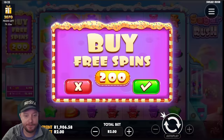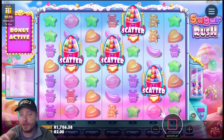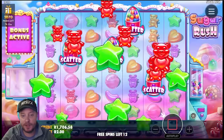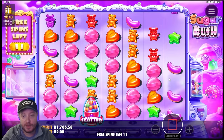Into the fourth one. The man's literally having to keep count on his fingers over here, because I know I'm going to forget where we are on the count. 12 free spins because we got that extra scatter. Okay, nice. Little bit of action going on as well.